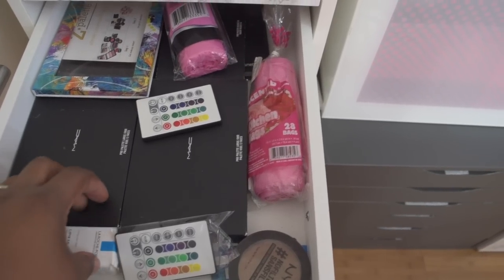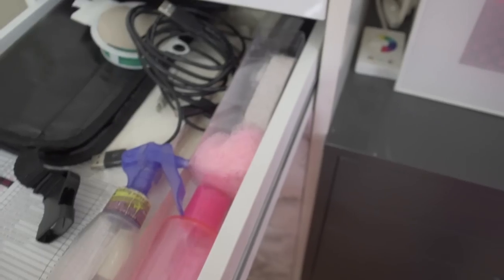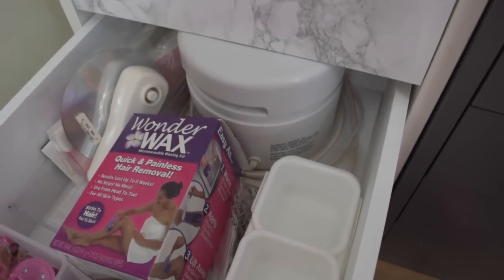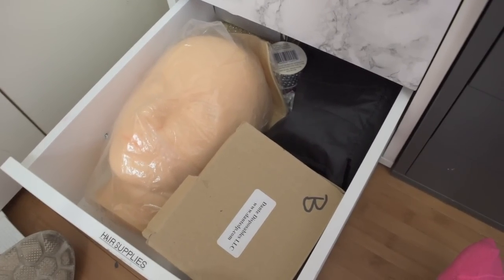Then we have some more stuff in here. So these are my remotes, the Z palette, some garbage bags. And here I have a bunch of cords, my calligraphy pad, you know, who doesn't like penmanship. And then right here we have some more stuff. Here we have some more product and some other LEDs. We're gonna throw down. We got some more empty stuff. My waxing stuff in here. Then we have my makeup face.